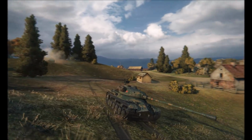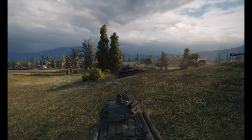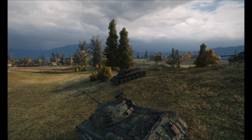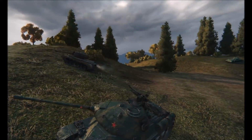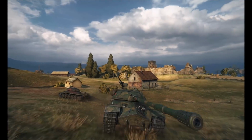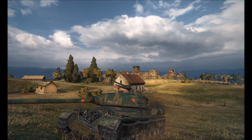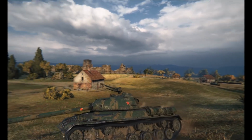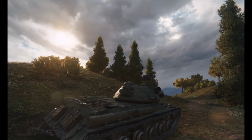Next on the list is the Chinese Tier 8 heavy tank, the 110. I think this tank looks fantastic, and I hadn't looked at it for the longest time because I was away from World of Tanks for a while, and this remaster of it is fantastic. I'm not sure if any of those tracks actually work as armor. I don't expect them to because they're not Russian or German tracks, but they look pretty nonetheless.